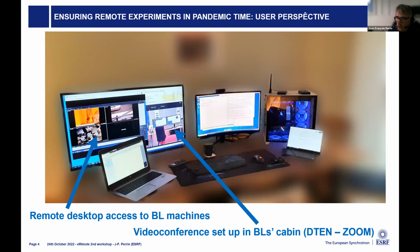So I will present these solutions, but basically from the point of view of the user, it needs a large screen, where, I don't know if you see my pointer, there is remote access to the machines of the beamlines in a web browser. And we also set up a video conference solution to allow discussion between the scientific staff located on the beamline and the user team remotely.